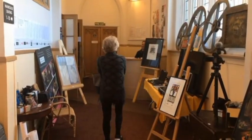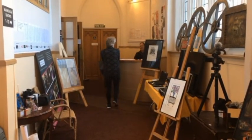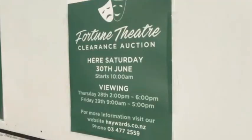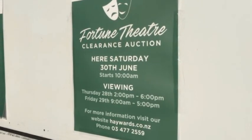There's another chance to have a look at the items tomorrow morning from 10, with all lots set to go under Hayward's hammer on Saturday. In Dunedin, the South Today.